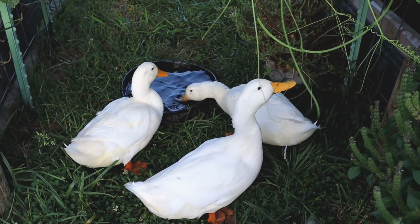Hi, babies. Anytime I prune the loofah vines, I just toss them on the ground, and I take some to the other ducks at the other end, because as you can see, they really love to eat the loofah. So I suppose it's good fodder for them as well.